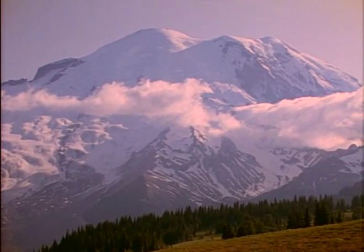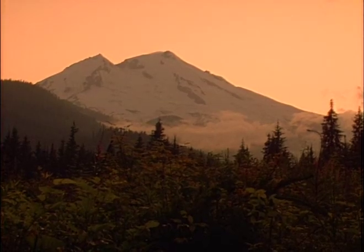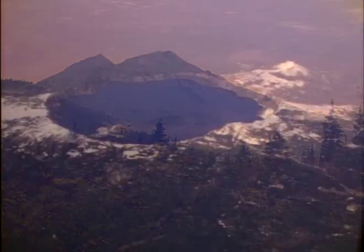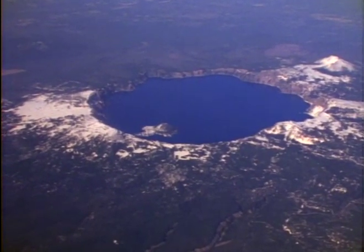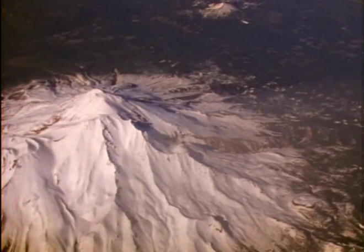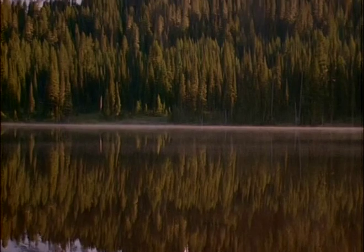Majestic Mount Rainier stands 50 miles from Seattle. Mount Baker, Washington rises near the U.S.-Canadian border. To the south, Crater Lake in Oregon was a huge volcanic peak before an eruption blew its top off 7,000 years ago. Many times in the geologic past, these volcanoes have erupted far more powerfully than Mount St. Helens. As long as subduction drives the crustal plates below, these sleeping giants will surely awaken again and again.